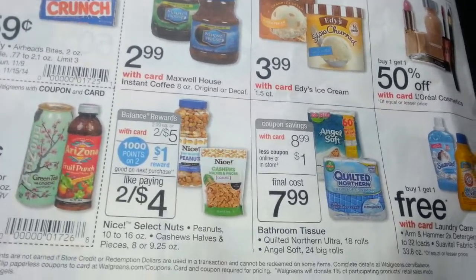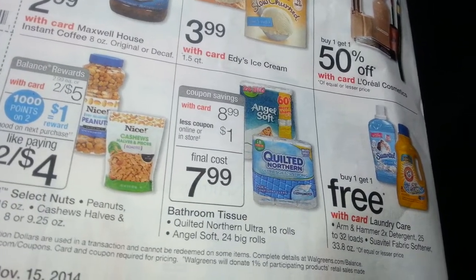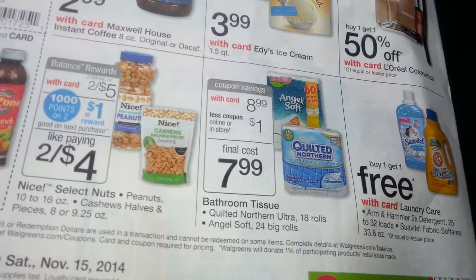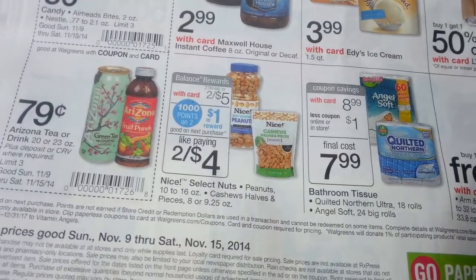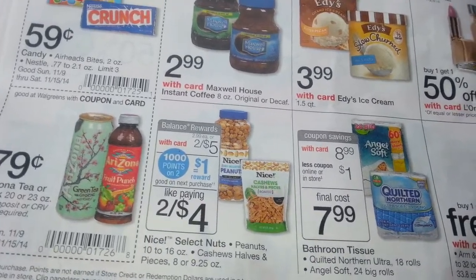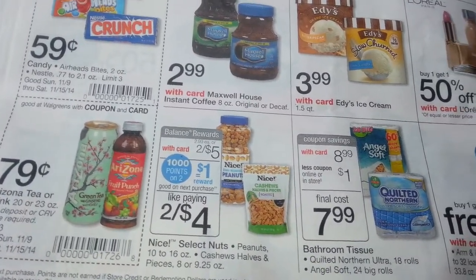All right, 59-cent candy, $2.99 for the coffee. Buy one get one free on the Arm & Hammer detergent. Oh, the Suavitel fabric softener. I will be getting that. I love that stuff. It smells so, so good. And 79 cents on Arizona tea. Nah. They're usually 50 cents each, you know, two for a dollar.